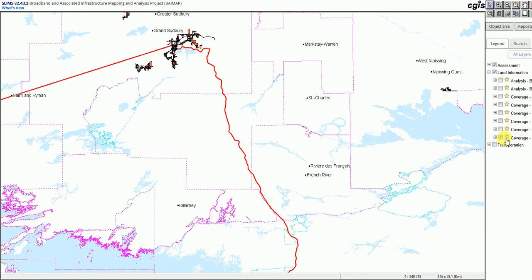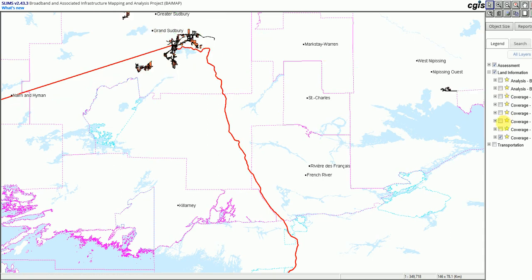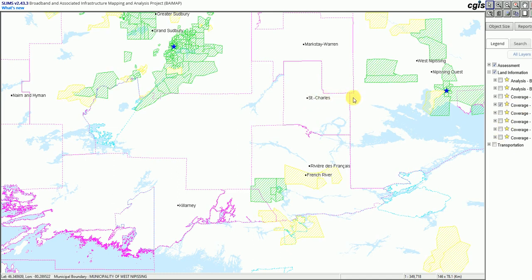So we've got this one company. Actually, there's two companies in this area that offer fiber to the home, fiber to the business services in and around Sudbury. When I toggle these coverages on, you'll notice that these are main trunk lines coming in, and then there's the actual service lines into the businesses and the households. Turn that off. Then we have DSL coverage map here.